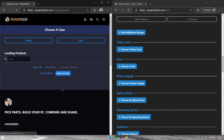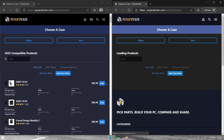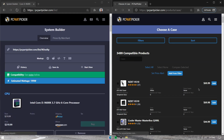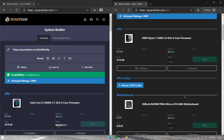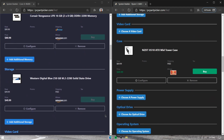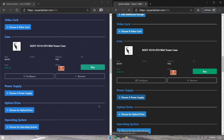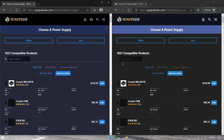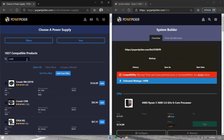Then we'll be selecting our case and power supply. For both the builds, we'll select the same case, which is the NZXT H510, a very good budget case with good aesthetics, and it comes with two fans. You can buy more fans to lower your thermals if you like. Then for the power supply, we'll go with the Cooler Master 650 watt 80 plus gold certified power supply, which can handle all the components we put in here easily.